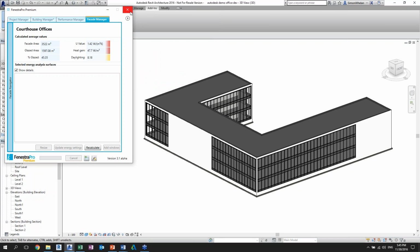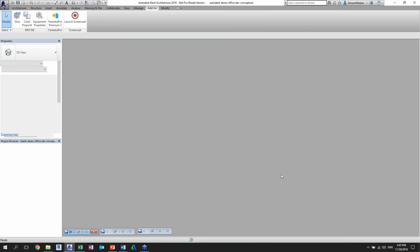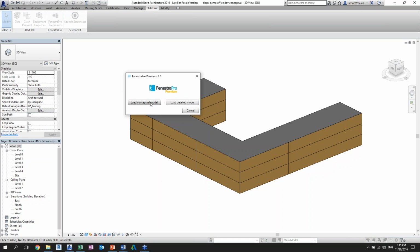Let me go back to, let me open a different conceptual mass. So as I said, we're going to start with, this is one typical workflow. It's not the workflow, I suppose, because you can use FenestraPro at any stage from this conceptual mass right through to a much more detailed model. You can come in and out using it at whatever stage you wish. But let me just walk through to show you some of the features and functionality that we have.